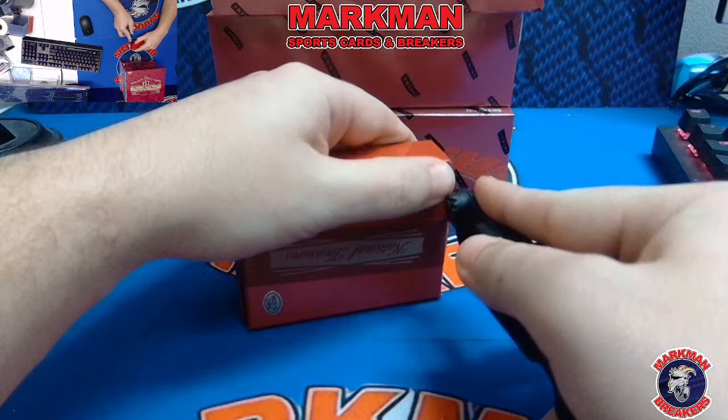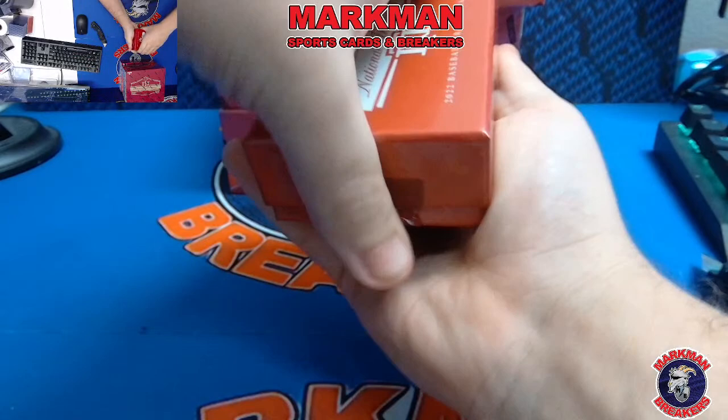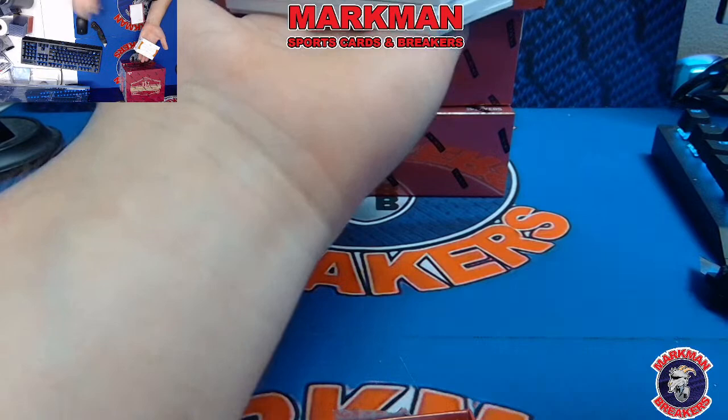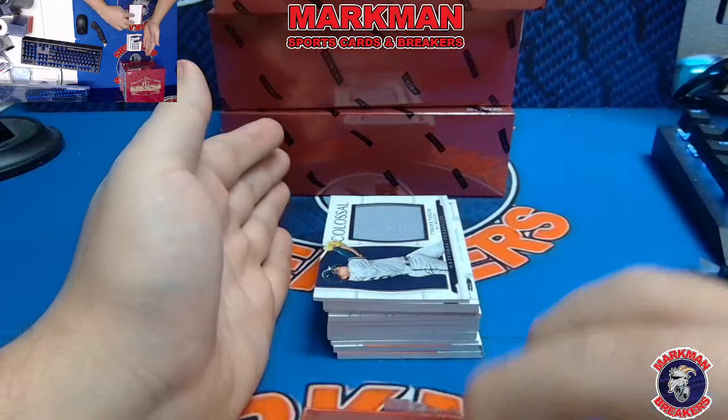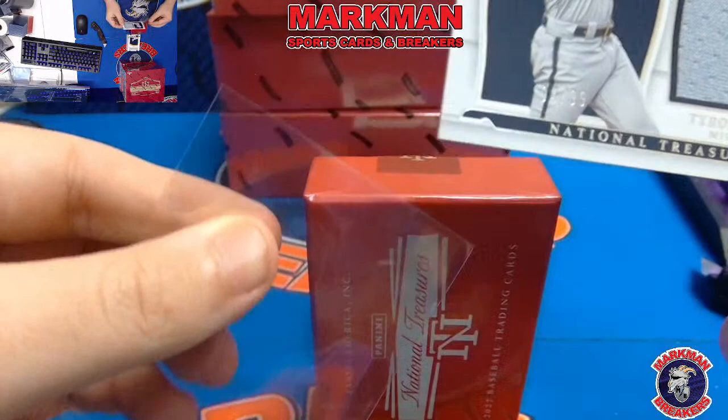Good luck to everybody as we open box number one. And we have a booklet, gentlemen. These things don't want to stand up. First off, for the Brewers, Tyrone Taylor to 99. Very nice there. Brewers outfielder Tyrone Taylor.